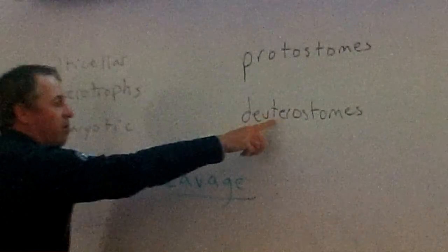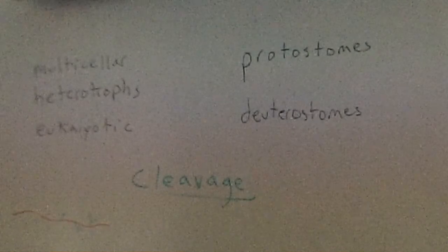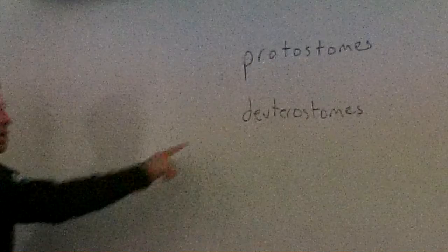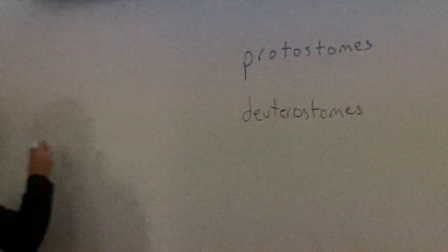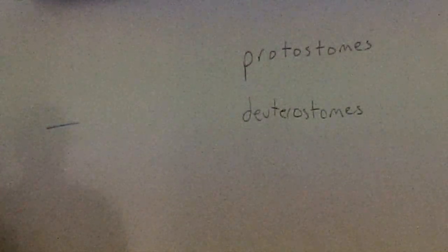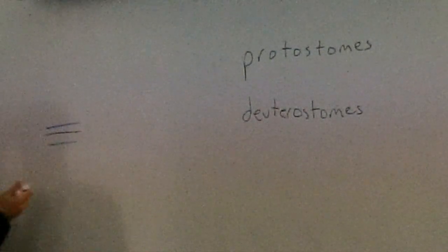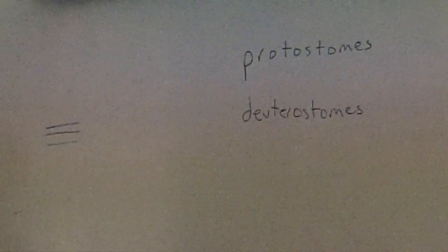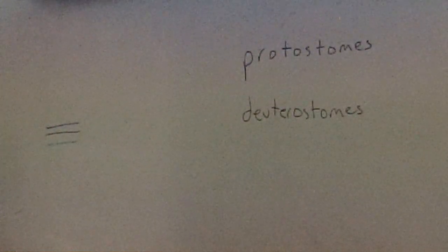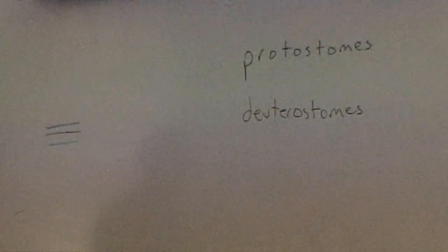So again, look at the word deuterostome. Hold on, I need an eraser. Looking at the word deuterostome, you might have a tough time telling what color I just wrote. Blue? Green? Yeah, I can't tell. But if you look right at it, it's easier to tell the colors because the cones sense the colors. Now, there are some cones spread out on the rest of the retina, but not many.